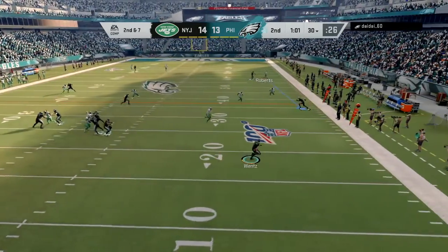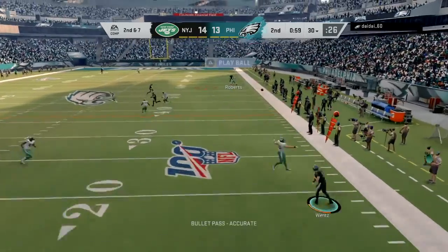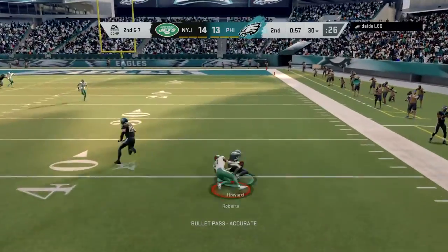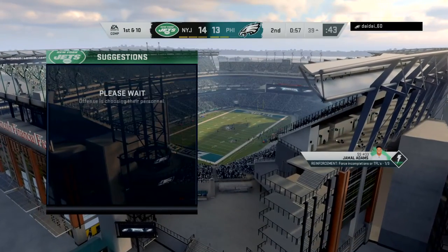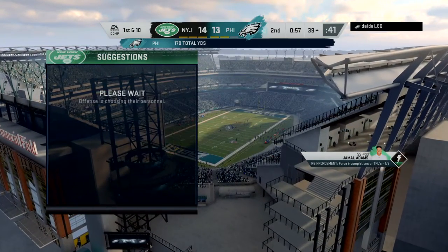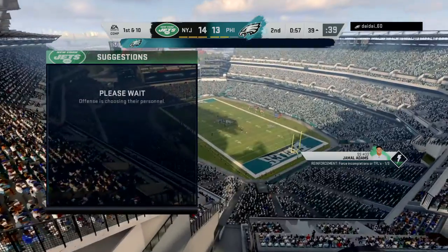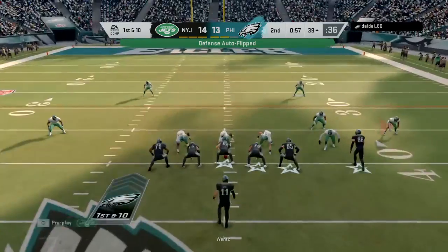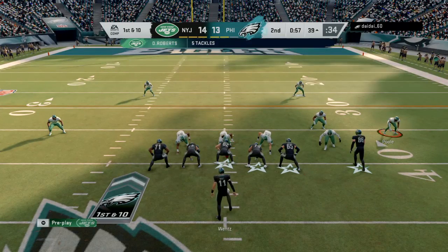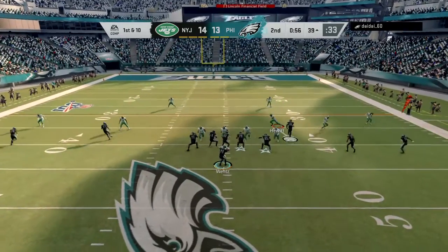Eluding the pressure right. Gets this to his running back, Jordan Howard. The Eagles going to take the first of their timeouts as the stoppage will come with a little under a minute to go in this first half. So how about that for a chain mover? They're all the way down inside the 40 now for 1st and 10.